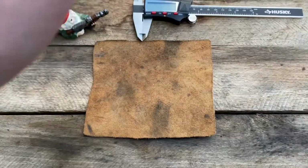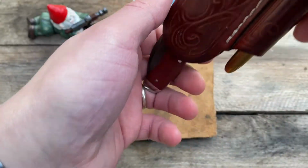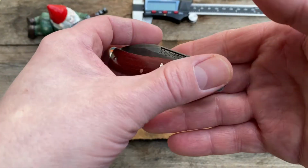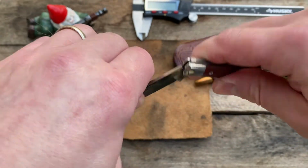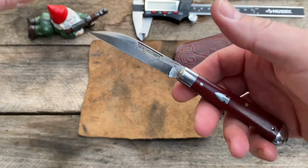But anyways, you've seen the title. Yes, we've got a Northwoody on the channel today. This right here is one of my favorites. This is the Northwoods Hawthorne Jack Vintage 2017. I shouldn't say it's my favorite Northwoods.